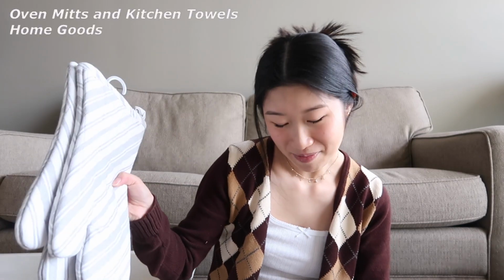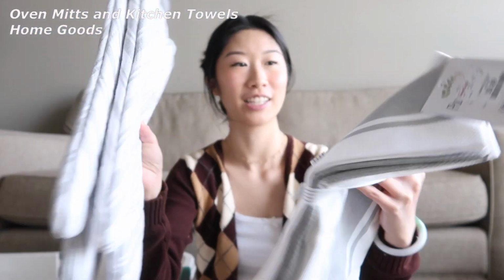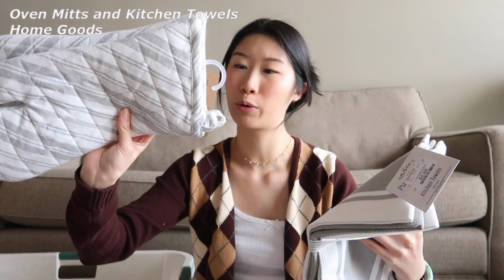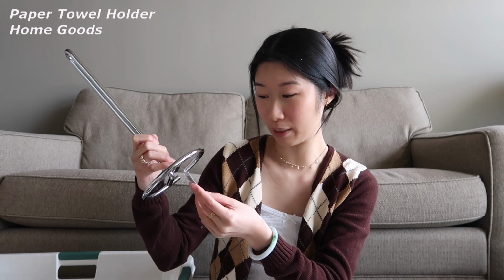We have some oven mitts and also some kitchen towels. They kind of go hand in hand together. These are both from HomeGoods. One is from the brand Working Kitchen. The other is from Pure Kitchen. I also have this towel holder, also from HomeGoods. This was only $6. Pretty self-explanatory. I need things to hold my towel. Actually, I don't really need something to hold my towel, but it's just easier like that.